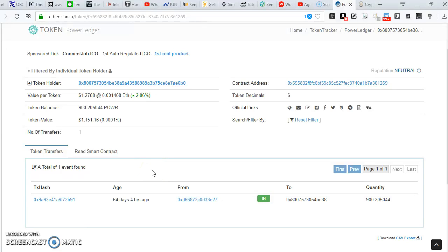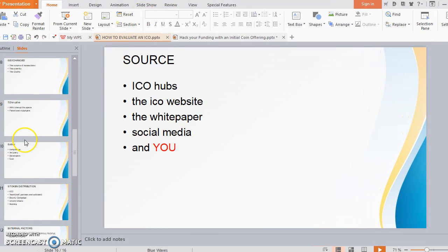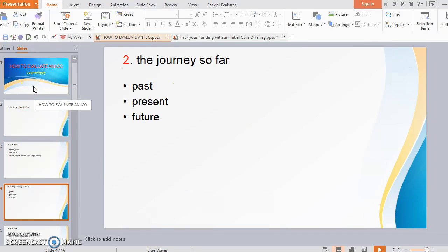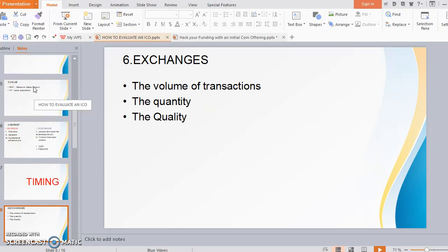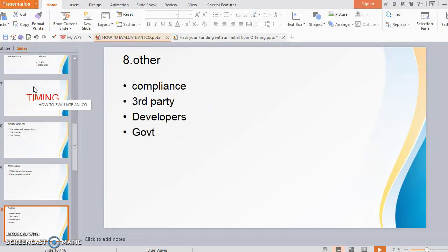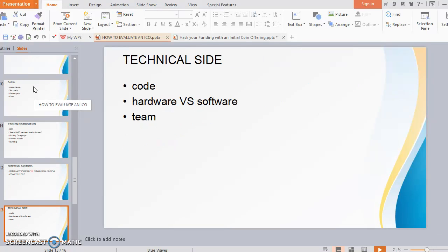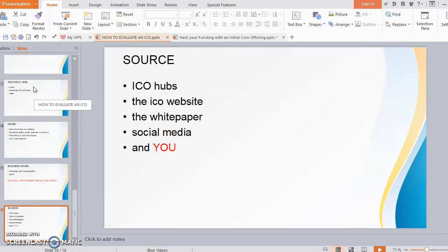Okay, we are still discussing how to evaluate an ICO. So we've been able to see how you evaluate an ICO. We talk about the team, the journey so far, the value, the market, the timing, exchanges, disruptiveness, other or miscellaneous, token distribution, the external factors, the technical side of it, then the money side of it, then the business model, then the source.